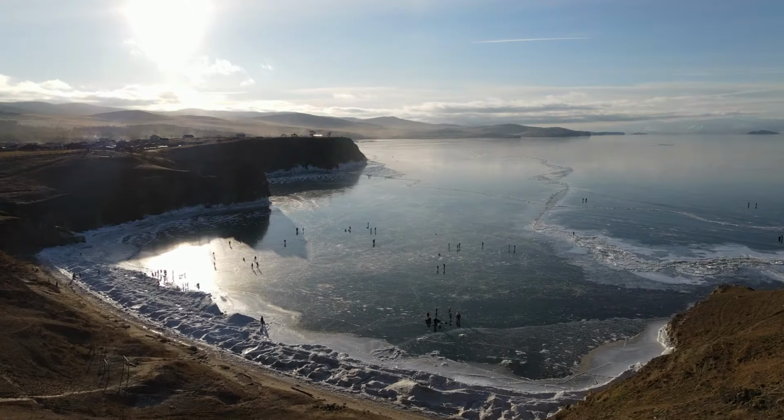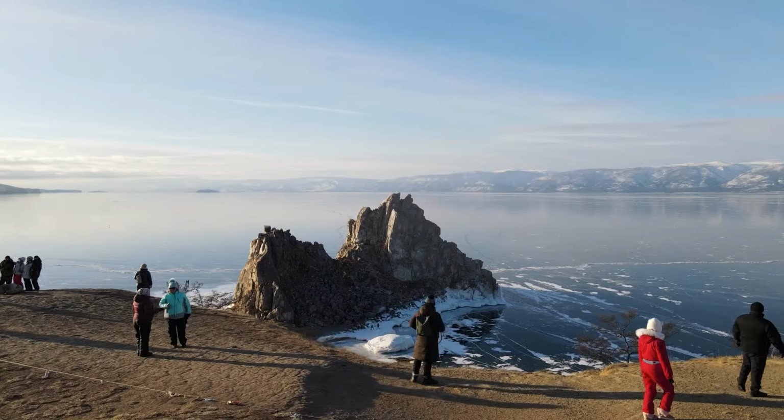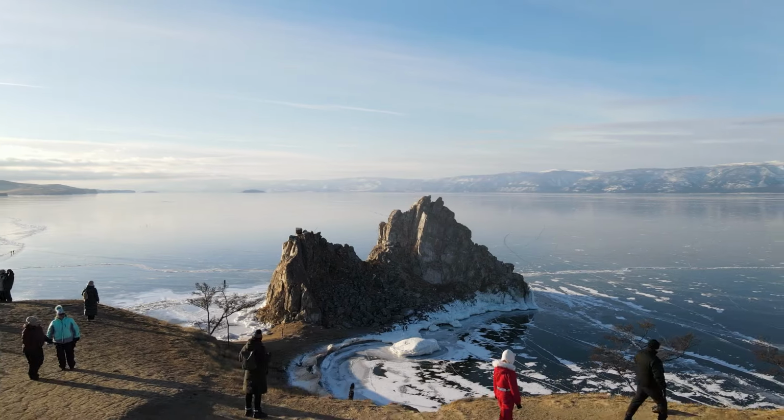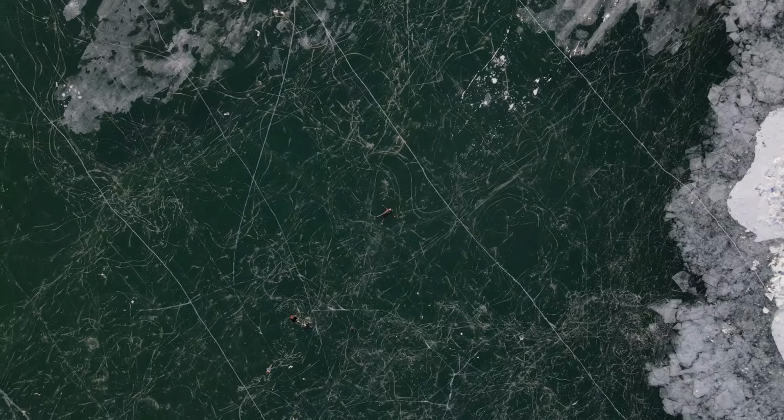The popularity of Lake Baikal as a tourist destination is growing almost by the hour. Before the COVID-19 pandemic, the tourist flow came mostly from China. But ever since the pandemic, there's been a huge inflow of domestic visitors.